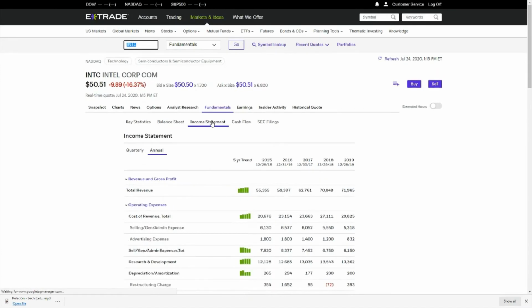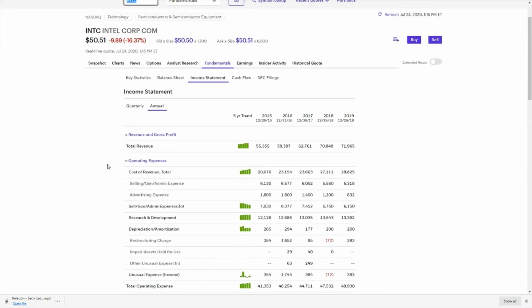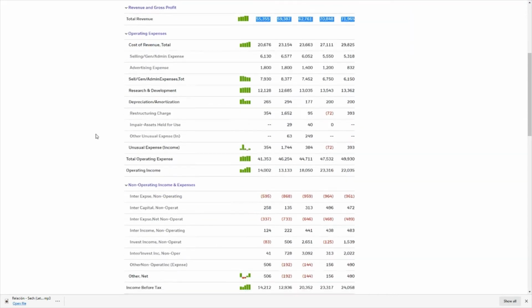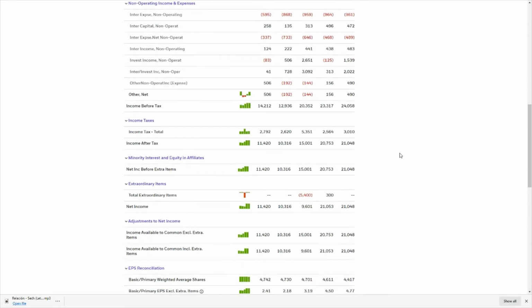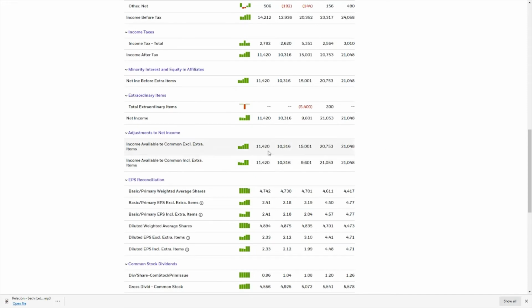Let's check the income statement. As you can see, the revenue has been increasing, so this is a really good sign. The operating income has also been increasing, so that's good. And the most important part, the net income, as you can see, has also been increasing, so that's also really good.